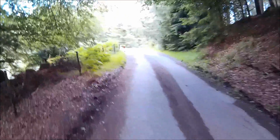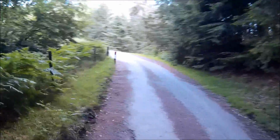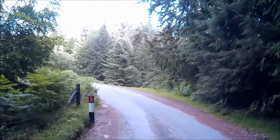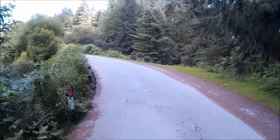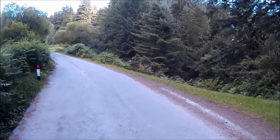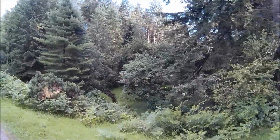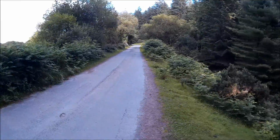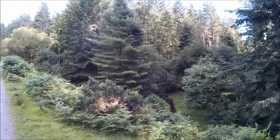The battery's fine. I think I'm going to head for the long stone, which is actually one of the markers for the perambulation way, which I mentioned in my last video. And I know there's a big stone row up by there, so that's quite pretty down there, isn't it? Look at it. It's quite nice because there's a different variety of trees here, so you've got a bit more deciduous, and pretty sure that's a larch actually.